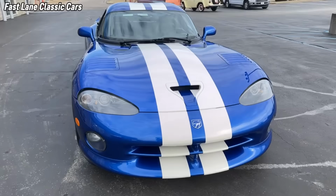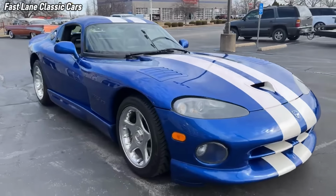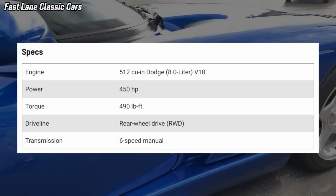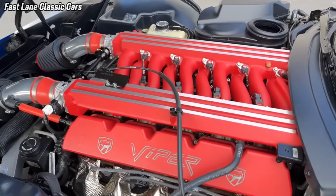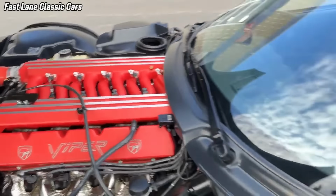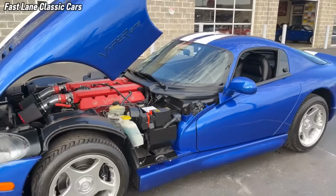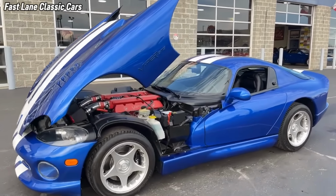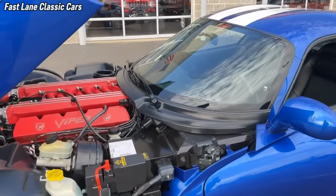Fans of the Dodge Viper have spoken highly of the car, particularly regarding the 450 horsepower and 490 pound-feet of torque it has to offer, something that puts it on par with the appraised classics from decades prior. The vehicle itself was designed for performance and features a lightweight aluminum body that allows it to easily move at a top speed of 177 miles per hour.